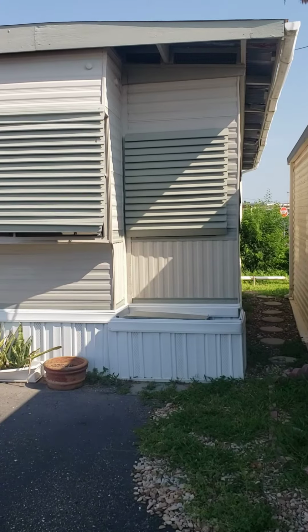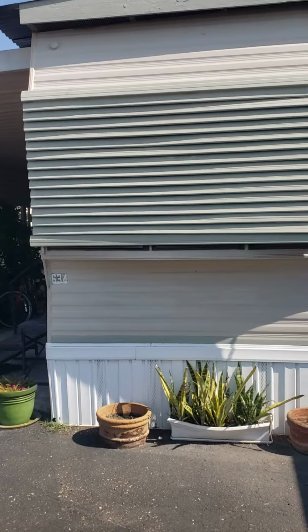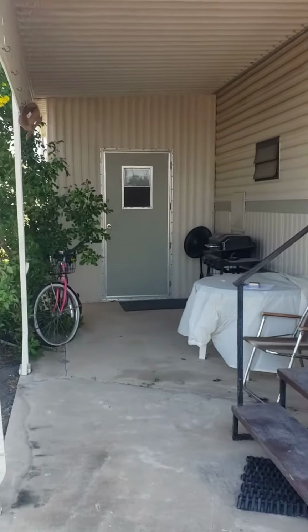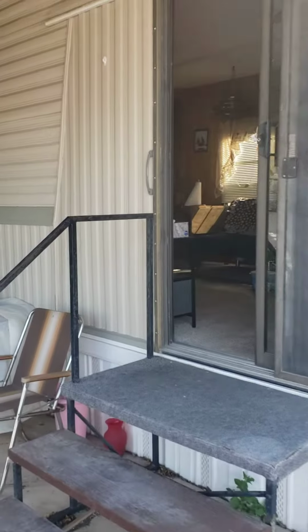Hello everybody, today we're in Alamo Palms, lot number 634. We have a 12x33 park model. We have an 8x17 patio.